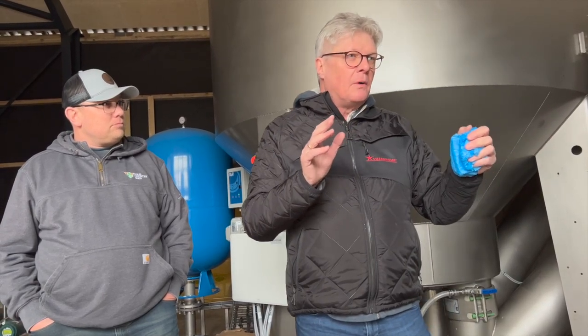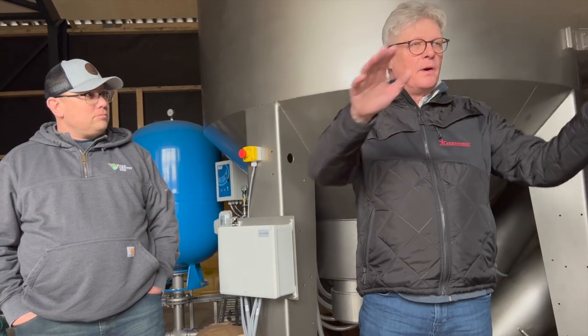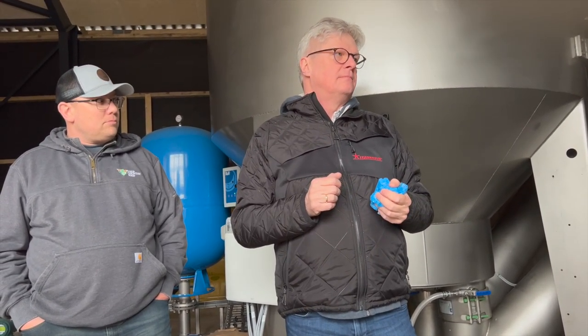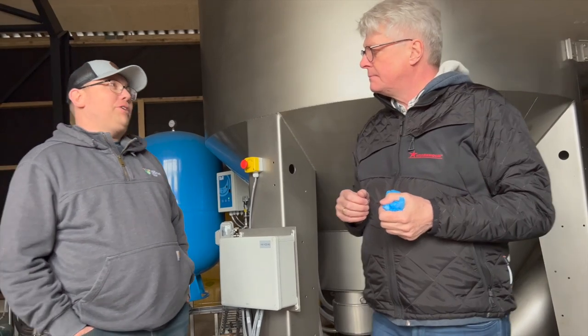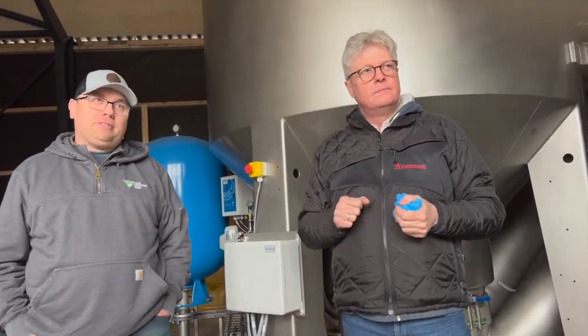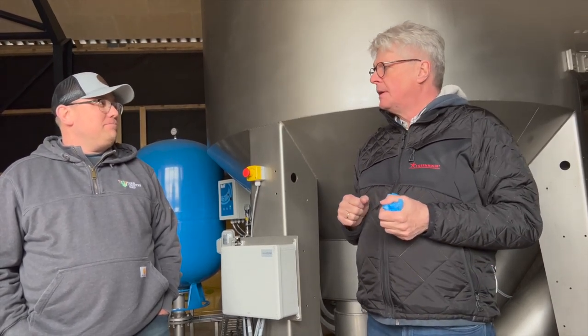Between 1 million and 1.5 million, depending on how many tanks and the civil works, how huge this is. But the sand is costing you guys how much? How much do you spend on sand a week? For a year, we're about 120,000. So it pays for itself over 15 years.